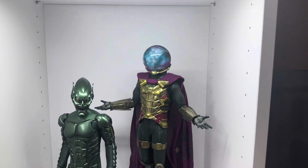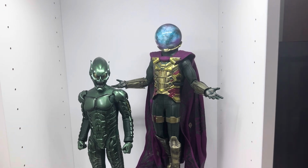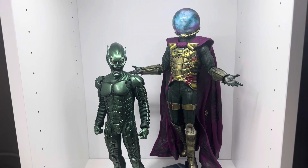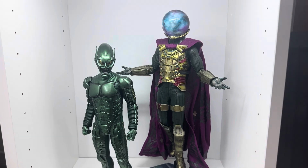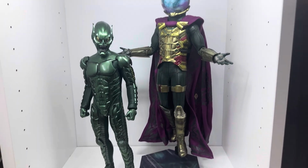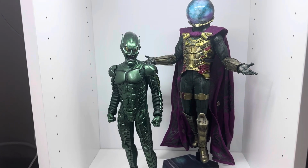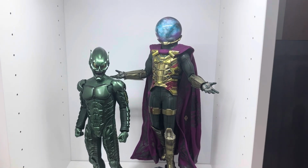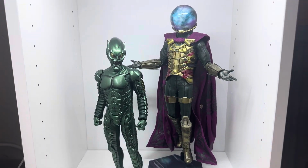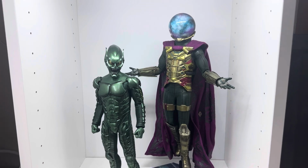Down here we have OG Goblin with Mysterio. Like I said, unfinished display here. This is sort of a placeholder, I'm just going to leave this here. But I do plan on posing these guys crazy. So yes, I did buy the Goblin with the glider. I have both of the gliders, but I don't have the space to display both, so I have this one standing like that. Mysterio right there, so yeah.